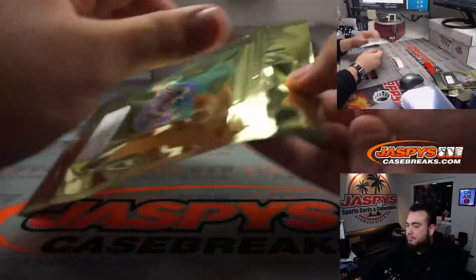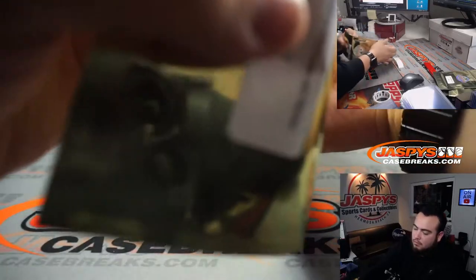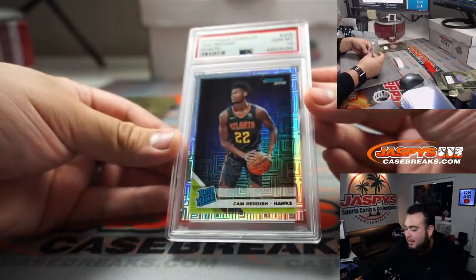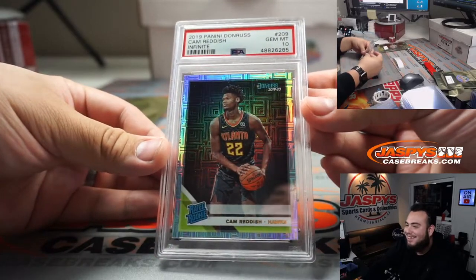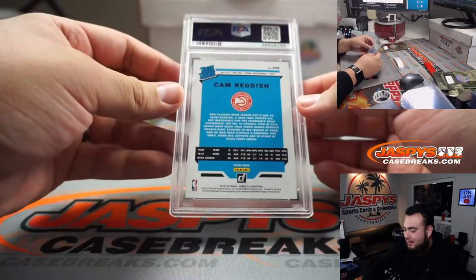23. Wow. How about back-to-back Hawks? PSA 10. That is an Infinite.